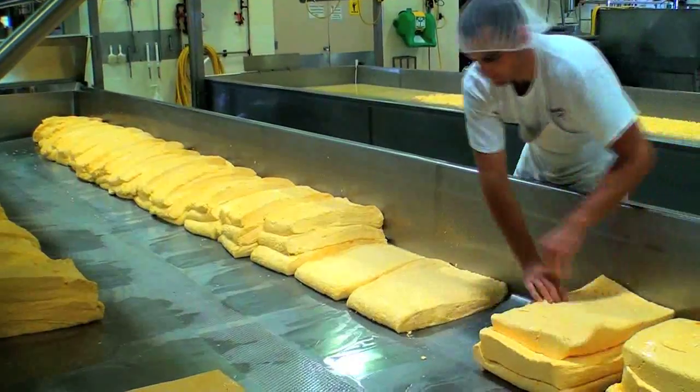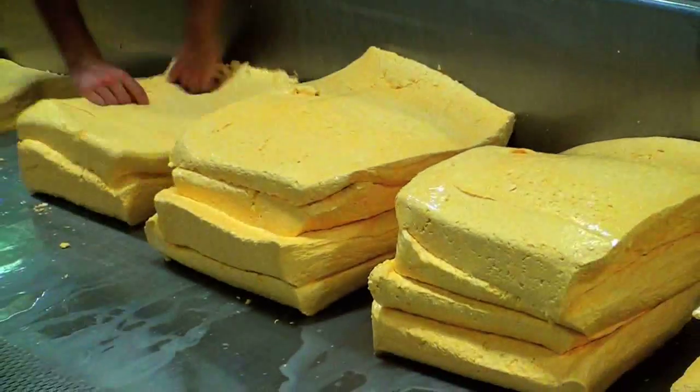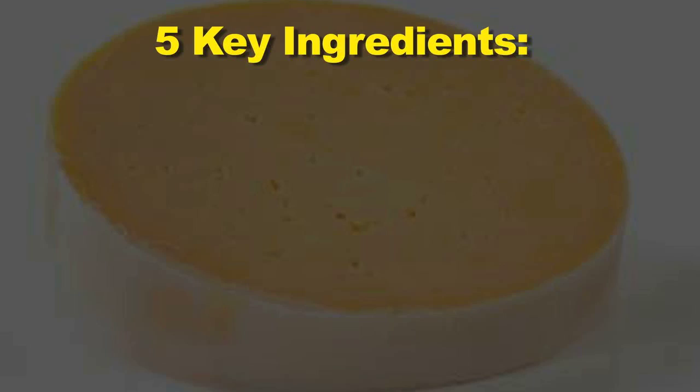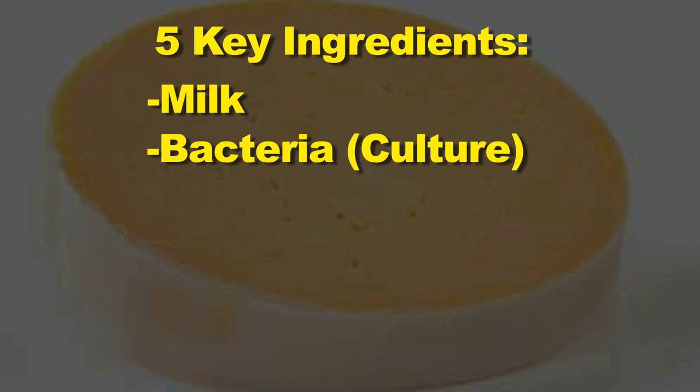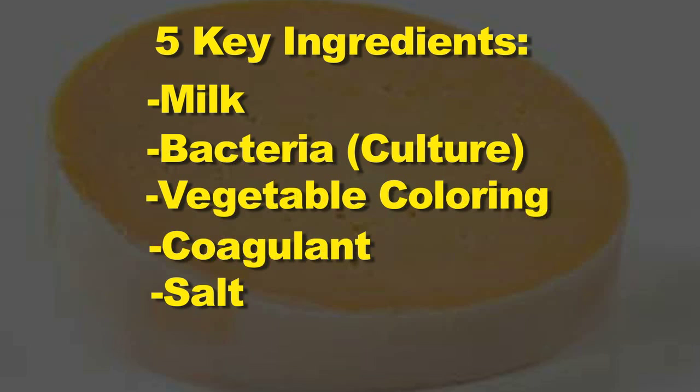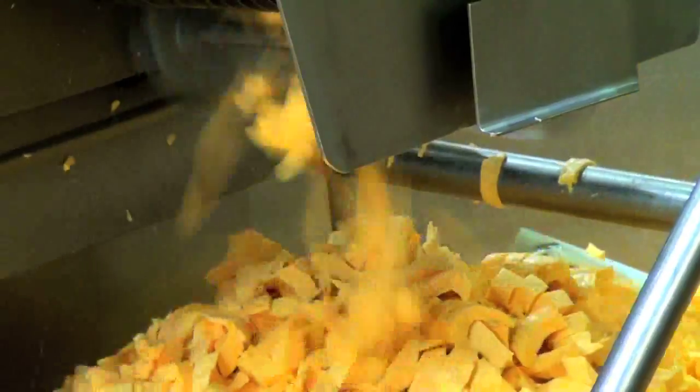Again, these dried cheese curds that make up this mammoth cheddar are made of 5 key ingredients. To make this 7,000 pounds of wheel, we've got milk, we've got our bacteria culture, we've got a little vegetable coloring, we've got our coagulant, and we've got our salt. 5 ingredients to making this cheese.